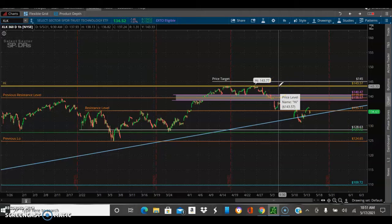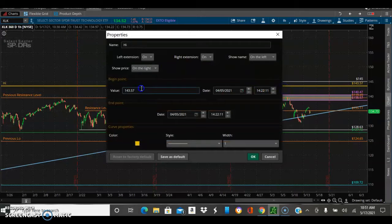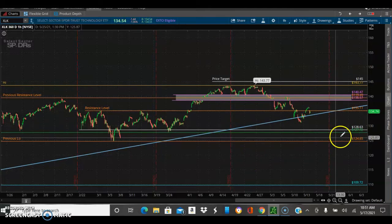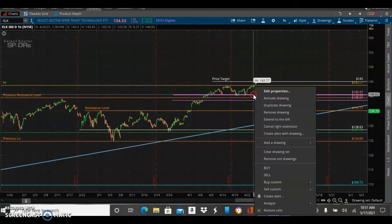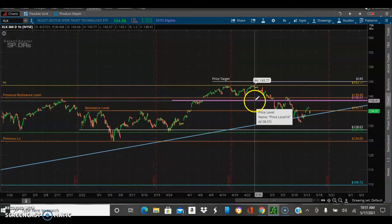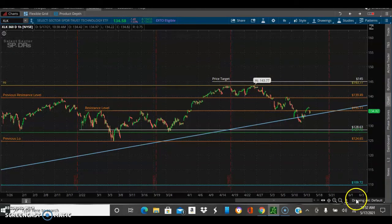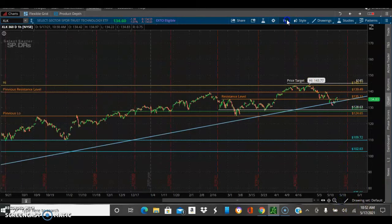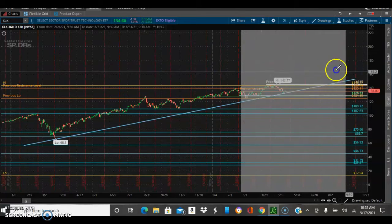I'm gonna update this here to 14377. Let's move this here. See this thing looking on the trend line. It's really testing that trend line for a break.